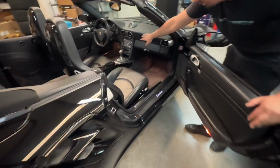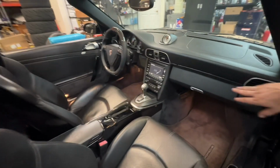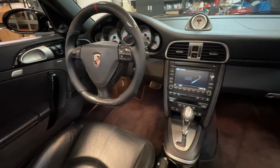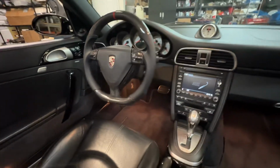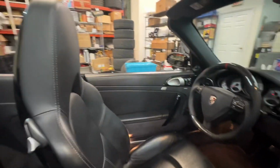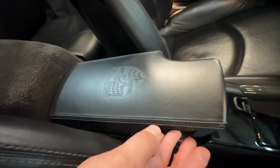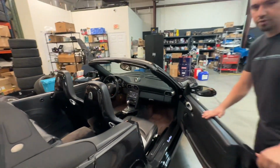It has an updated stereo system. Also, the black console is fully piano black with full carbon fiber trim. Steering wheel, full carbon fiber. That's a custom steering wheel with perforated leather. Porsche crests were another option, which we have on the seats themselves, and all Porsche crests right there. Very well equipped car.